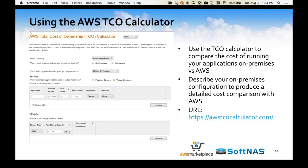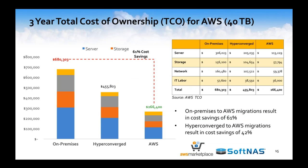For the sake of this demo, we did a 3-year total cost of ownership for AWS for a 40 terabyte instance. And what you could see is that there is a huge cost savings between going from an on-premise system to an AWS system. The majority of this cost saving is located in infrastructure. Getting rid of the need for you to manage that underlying infrastructure ends up saving you about 61% of your cost.